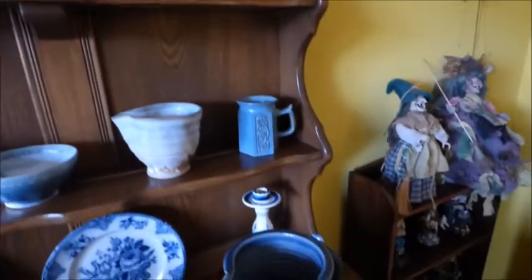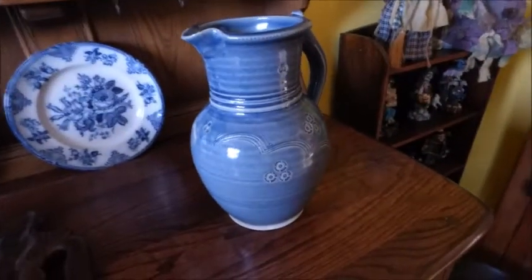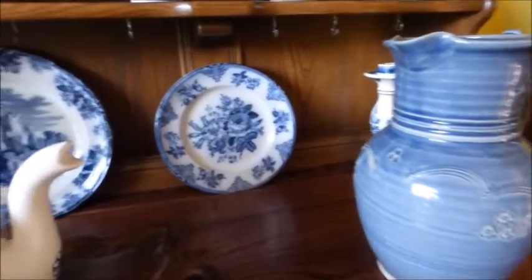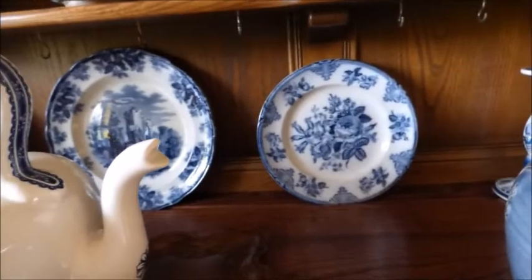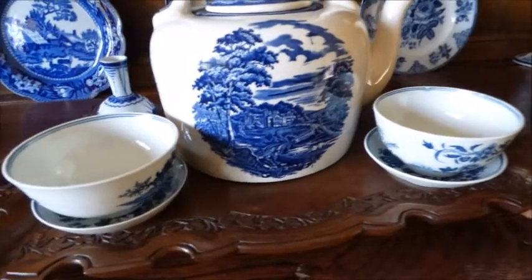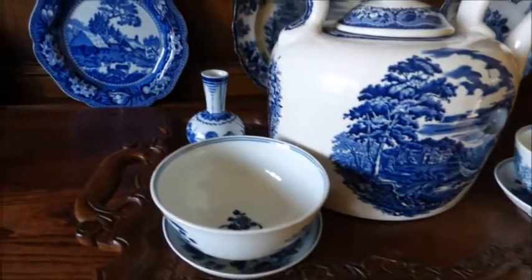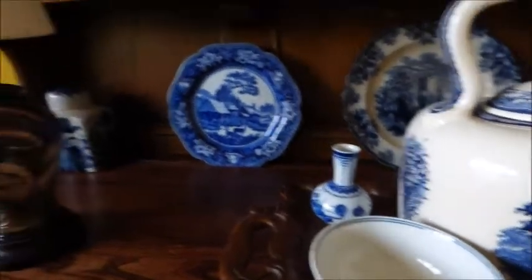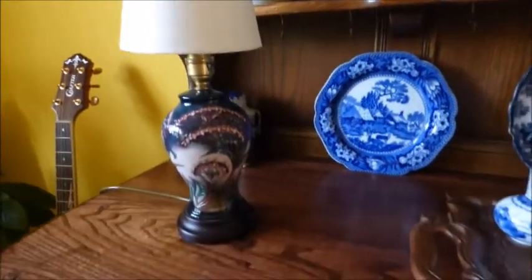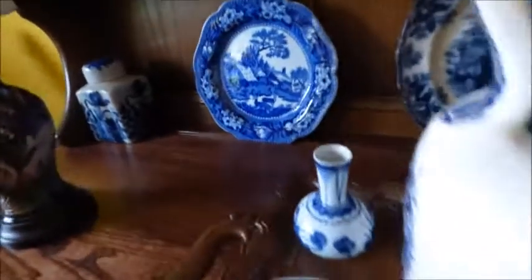And a beautiful Cornish jug. We also have some antique plates. Some of these are over 200 years old. My Staffordshire bowls, my old tea bowls, which are over 250 years old. And beautiful, beautiful Moorcroft lamp. Love my ceramics. Over here we have my collection of witches.